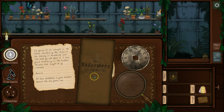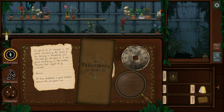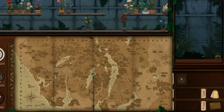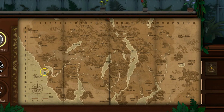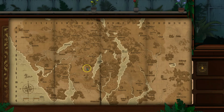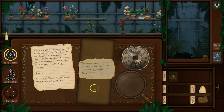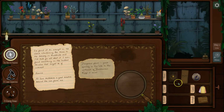Alright, so what's just happened there is we've been given the ability to travel somewhere on the map. Let me zoom in a little bit for you. So this is our map of Undermere, and we're going to travel to a lot of these places throughout this game, and we get hints and directions from our customers as we play the game. Let's put these back in here.